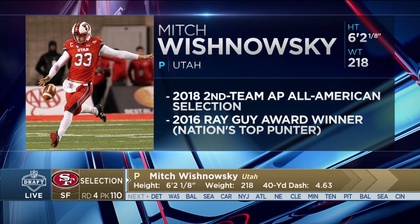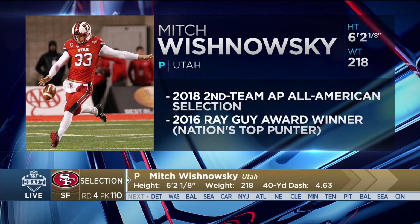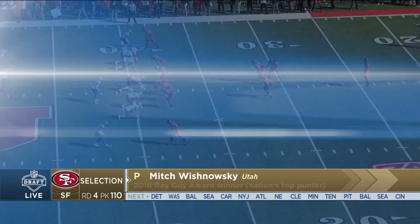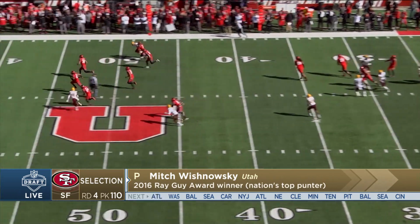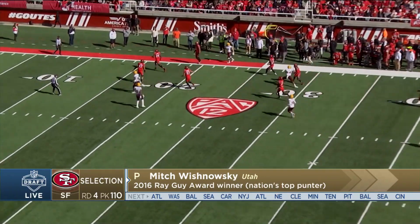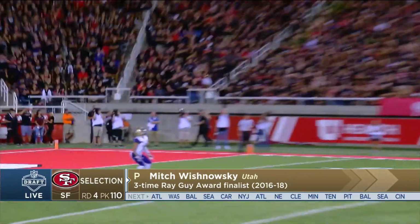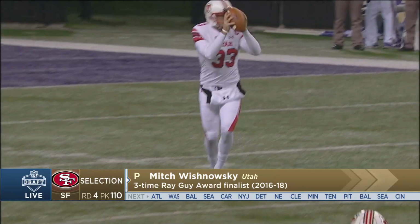Mitch Wishnowsky. I got this. I can read off a screen. I also know that he won the Ray Guy Award back in 2016. Punters are All-Americans too. Second team. But is an All-American. Because punters in Utah, the Pac-12, they're weapons. Punters everywhere around the world can flip field position and win football games. Punters are 4th rounders too.